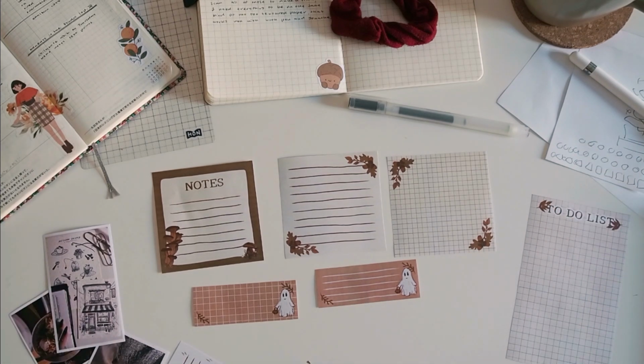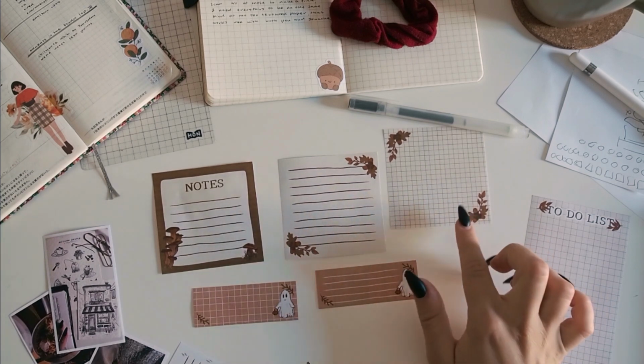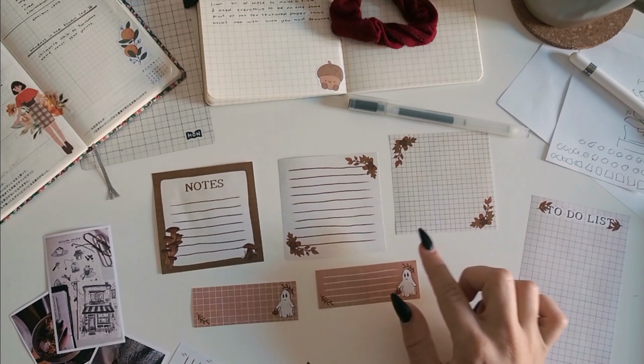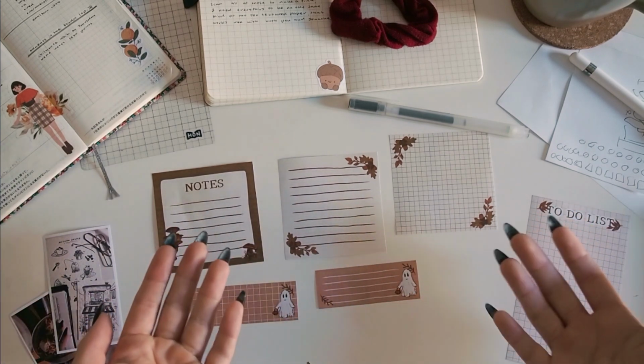Oh, actually, yes. Do you know what? I know why I messed up. I messed up with the sizing in Procreate, because I accidentally made the canvases for these too big and then I had to resize. So I'll fix that as soon as I've finished with this.